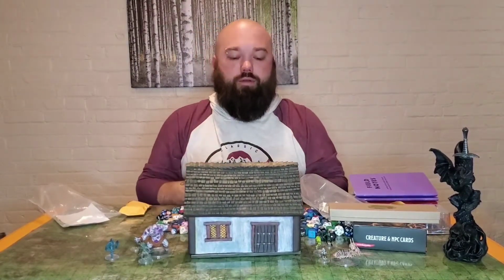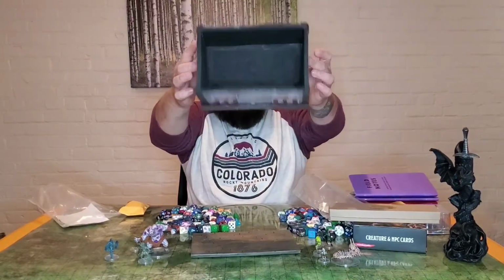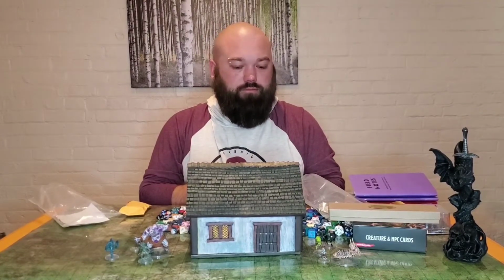What do you want to do? Do you want to go in it? Do you want to peek in the window? There's lights on in there. See, there's lights on in the house. The other one, I think we'll have the lights out, so there's no lights on in that house.